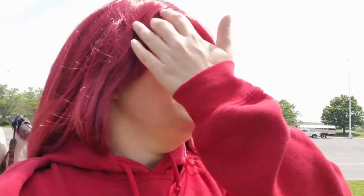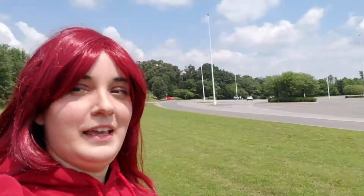We're at the mall. And there's this random partial field that really doesn't have anything. So, we're taking pictures here. She lives in a field, basically. And I'm so hot. I have layers on. Ready? Okay. Yeah.